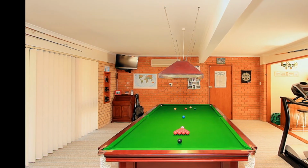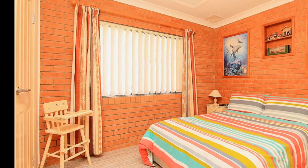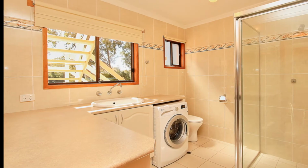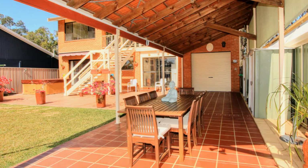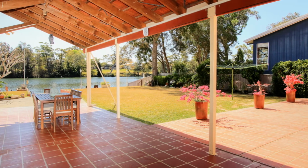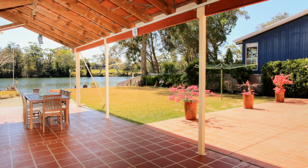Downstairs enjoys a large rumpus room and bar area, two spacious bedrooms with built-in robes and large second bathroom combined with laundry, offering a double tandem drive-through garage as well as an additional double carport well suited to either house the boat or entertain undercover.